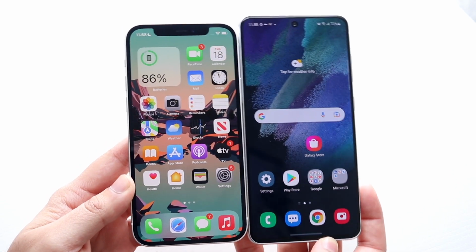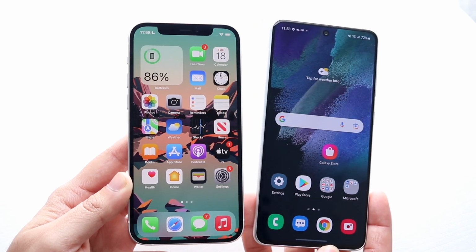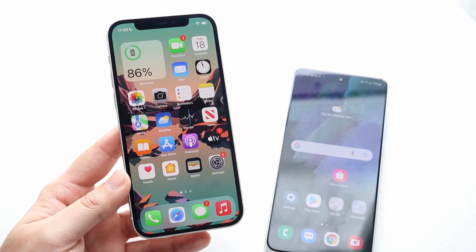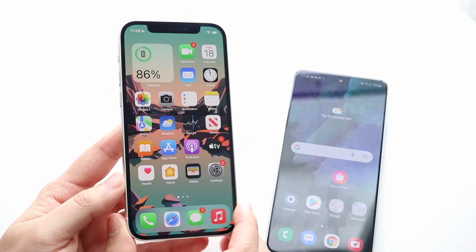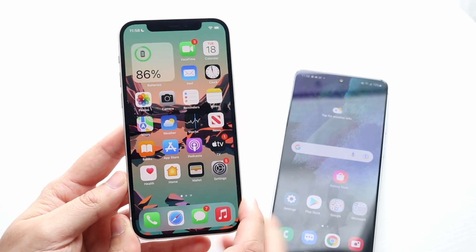Now, side by side, there are some pretty big differences you guys can see. The Samsung Galaxy S21 FE is a little bit bigger. The iPhone 12 has a 6.1-inch Super Retina XDR OLED panel on it, and it's a pretty good panel, as I mentioned before. You have a notch on it. It is 60 Hz, so you don't have 120 Hz like you do on the S21 FE, but the panel itself isn't bad. You have True Tone, and overall, it still looks pretty good.